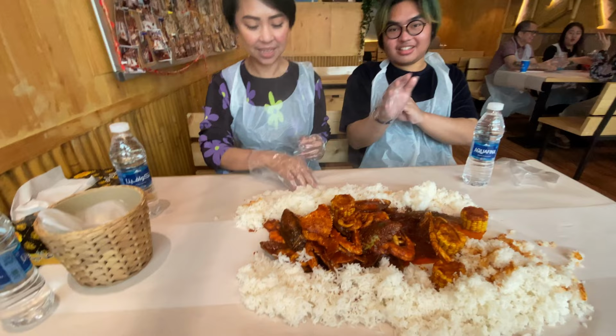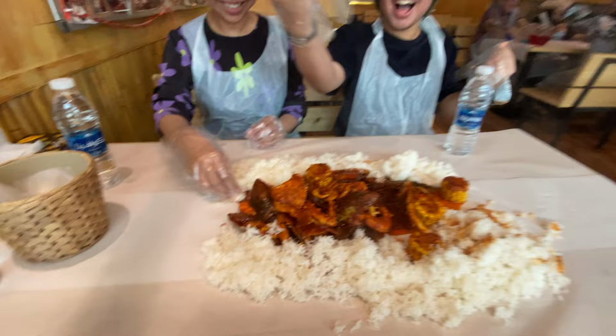But look at where I'm seated. They're seated here facing here. I'm seated backwards. Bon appetit!